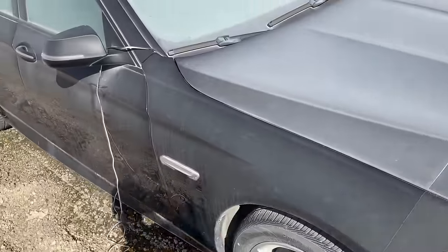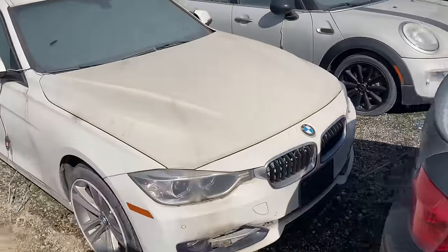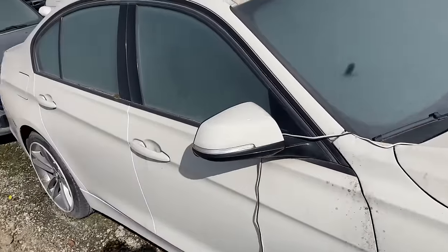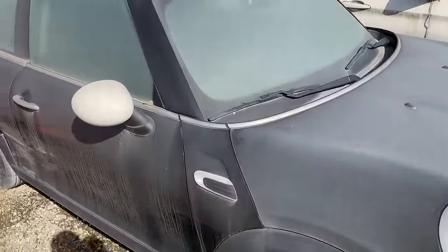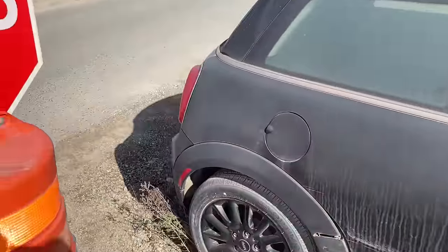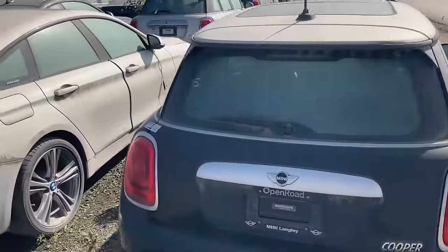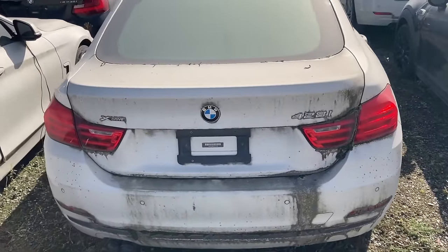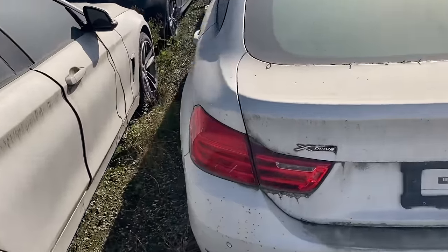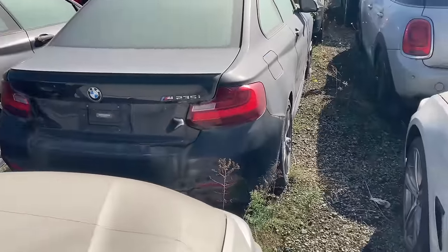Some are not new, some have been driven. There's a whole bunch that are already out of here already. And these ones are all leaving. You can see how long they've been sitting here, all brand new cars. $235.